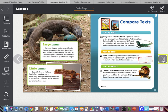All right, now if you turn the page, there's one more page for our story. Caden, you should be turning the page in your book, buddy.